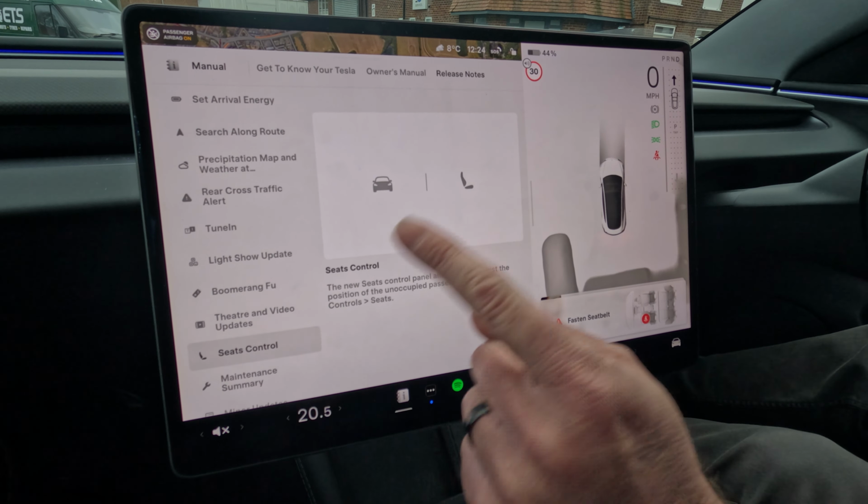Hey, that's working all right, actually. Yeah, that's good. So there you go. That's good. Didn't have to do anything. I mean, having the stalks was never an issue, but that was always just a bit fiddly, and especially when we first got this, you could swipe it, it wouldn't actually engage reverse.